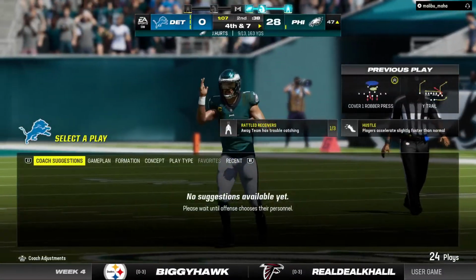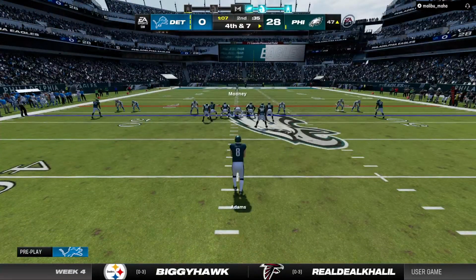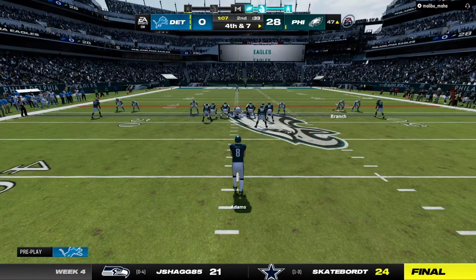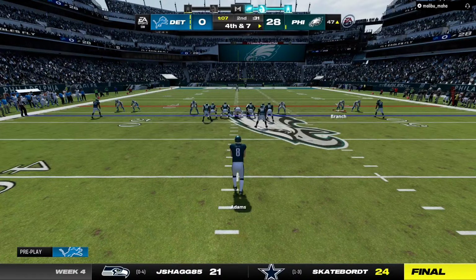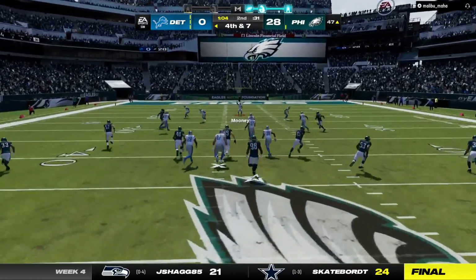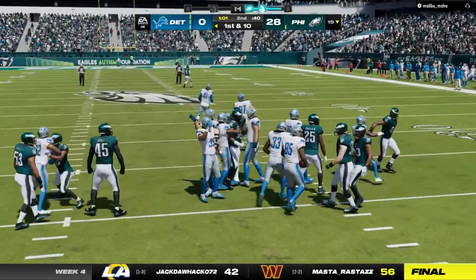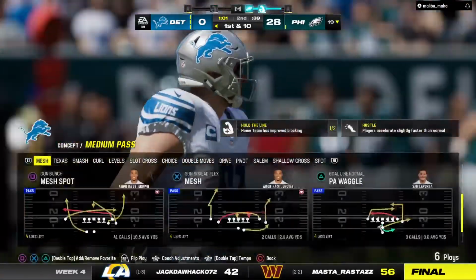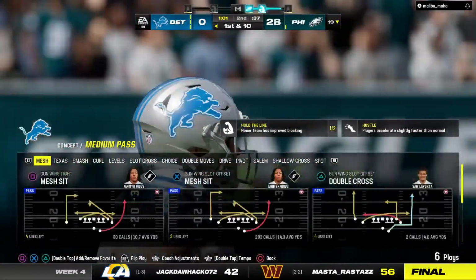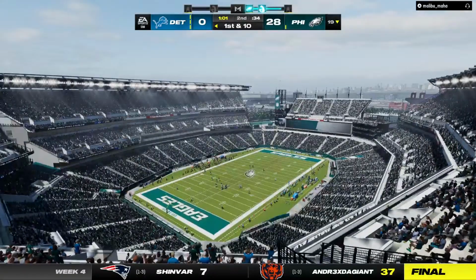Now a shot taken on 3rd down, but it's going to wind up incomplete. The Eagles send out their punter now as he'll kick it away for the 2nd time. And he'll get credit for putting him inside the 20 as the fair catch is made right at about the 19-yard line. Well, not good at all. Punt of just 24 yards there. And the Lions will take over.